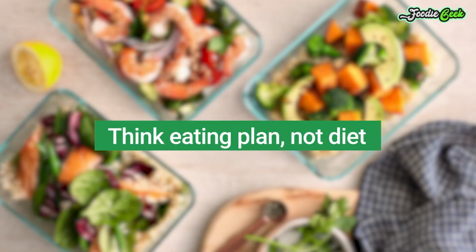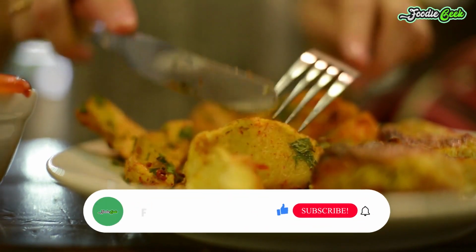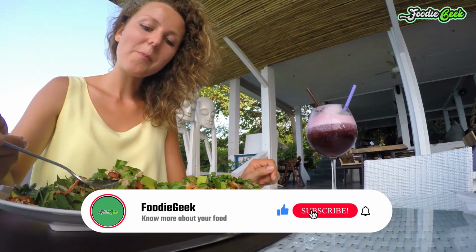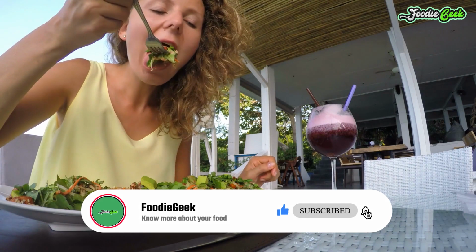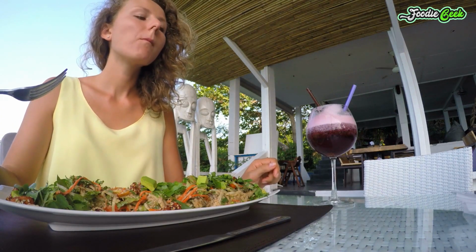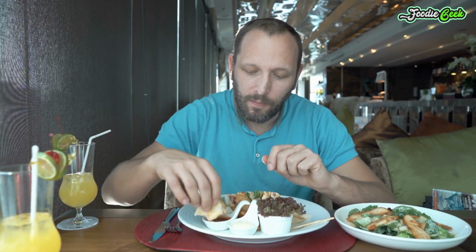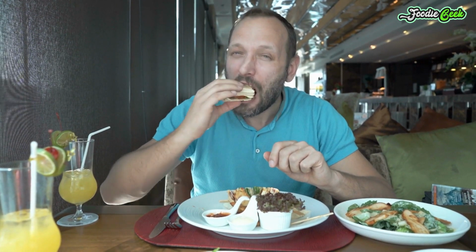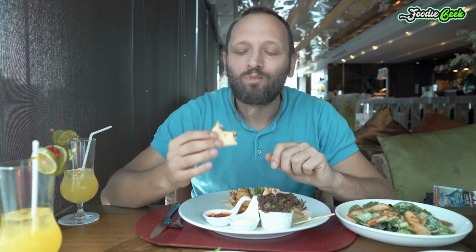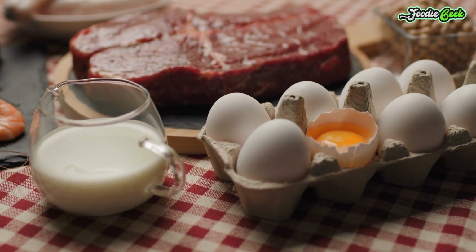Think eating plan, not diet. Ultimately, you need to pick a healthy eating plan you can stick to. The benefit of a low-carb approach is that it simply involves learning better food choices. No calorie counting is necessary. In general, a low-carb way of eating shifts your intake away from problem foods, those high in carbs and sugar and without much fiber, like bread, bagels, and sodas, and toward high-fiber or high-protein choices, like vegetables, beans, and healthy meats.